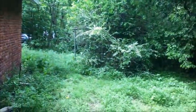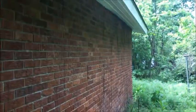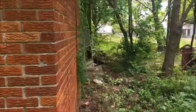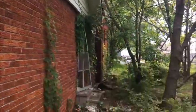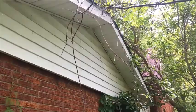I did walk around the inside of the house, and I'll do that again when she shows up here in a minute. And I did not find any soft spots in the ceilings. So I think the negative area is limited to just the garage, which she did confirm to me was an add-on after the house was built. And you can see everything's overgrown, but that can be overcome pretty quickly.